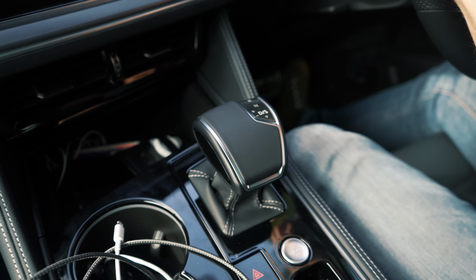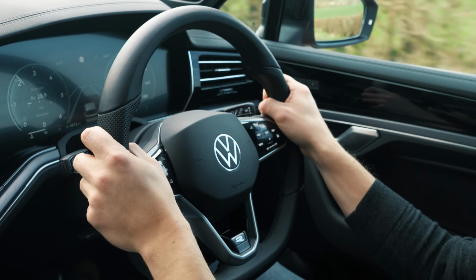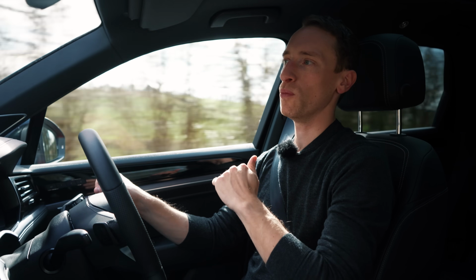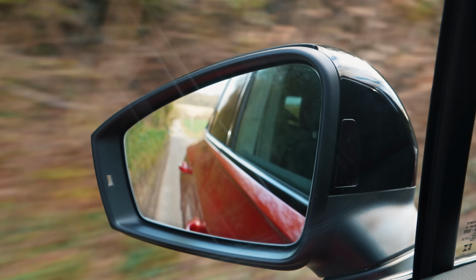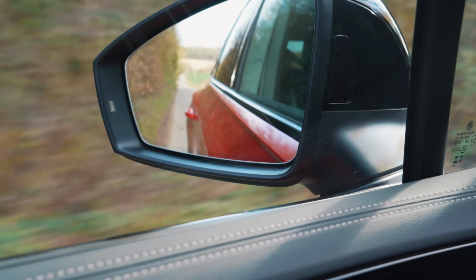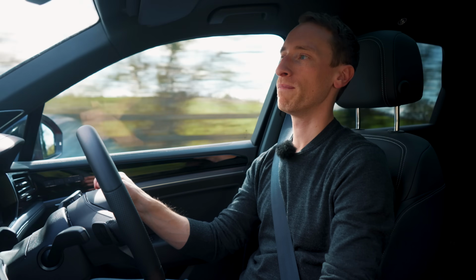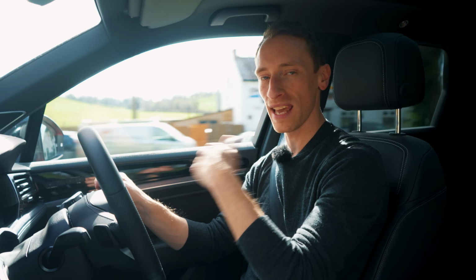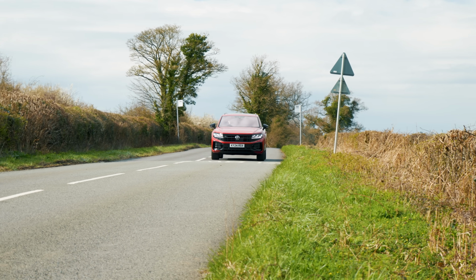Whichever Touareg you go for, by the way, you get an 8-speed automatic gearbox. And when you're on the move, the shifts are fine. The problem comes if you're stationary and wanting a sudden burst of acceleration, if you're about to join a roundabout, for example. In that situation, the gearbox can be a bit hesitant to kick into action and actually move you away from being stationary, which is a bit annoying. And similarly, if you are moving and you want a burst of acceleration, then it can also hesitate to kick down and kick you off down the road. So it's not perfect, but in most driving situations, it's good enough.